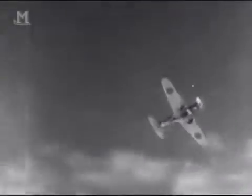I seen them coming around one by one. They'd strafe and bomb, and then they make a circle and come around again. They must have made 3 or 4 passes on each attack. You couldn't believe it, and you didn't think it was happening.